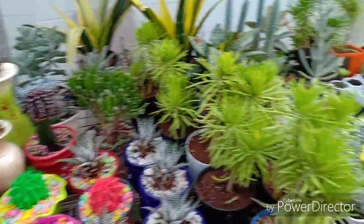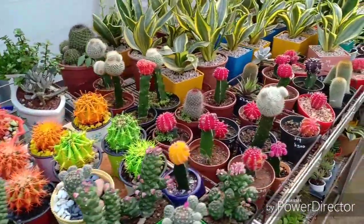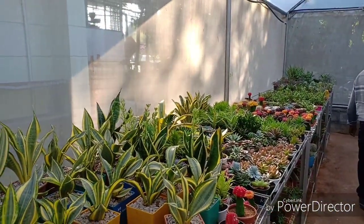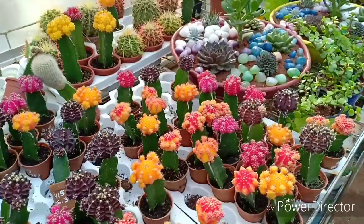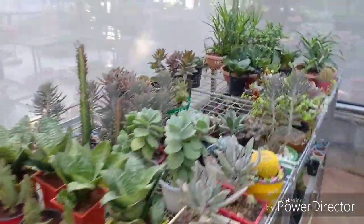So these are some painted cactuses for those who like some color on their pricklies. These are grafted cactuses, and these cactuses will not survive for long. Just look at the range of succulents that they have. I must say that their range starts from 300 to 400 Indian rupees, and it is a little too exorbitant for us garden lovers.